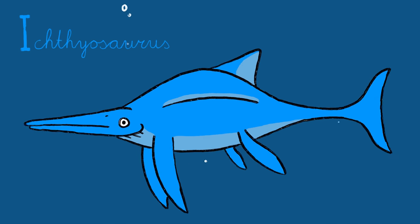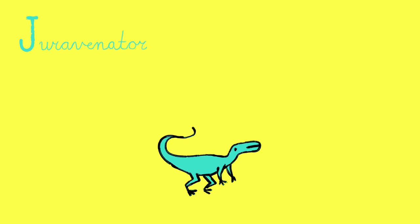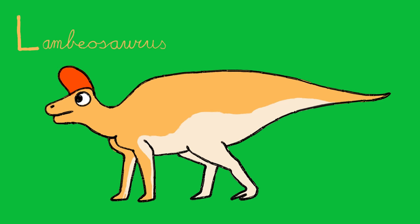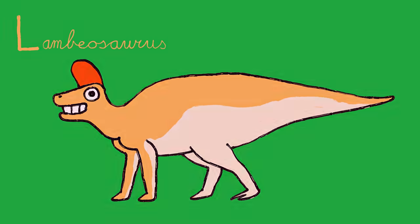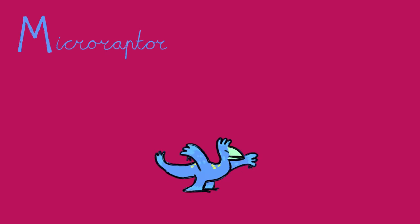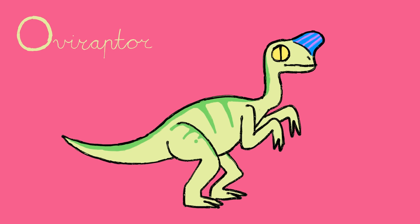I. Ichthyosaurus. J. Giraffinator. K. Kronosaurus. L. Lembiosaurus. M. Microraptor. N. Nodosaurus. O. Oviraptor.